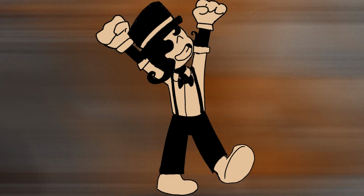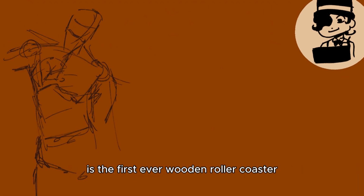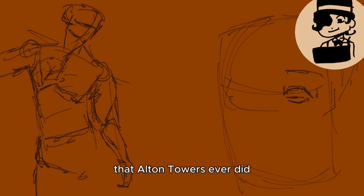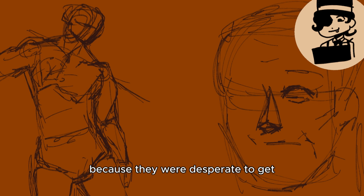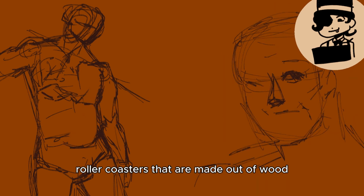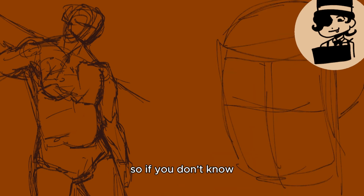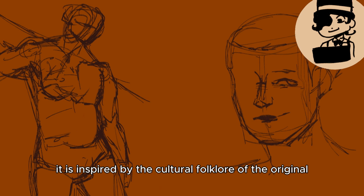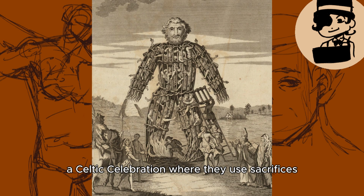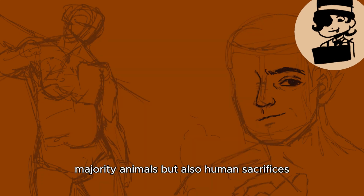Let's go! Secret weapon number 8, also known as Wicker Man, is the first ever wooden roller coaster that Alton Towers ever did for the past 20 years, because they were desperate to get roller coasters that are made out of wood for some odd reason. If you don't know, it is inspired by the cultural folklore of the original Wicker Man, a Celtic celebration where they use sacrifices, majority animals, but also human sacrifices.